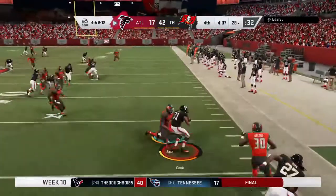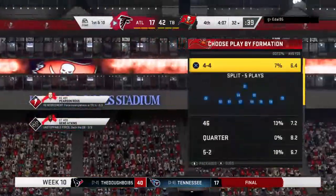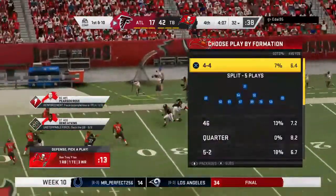This is taken at the 23. Call that a 46-yard punt, though they did get 9 back on the return. And the Falcons will be taking over, 1st and 10.